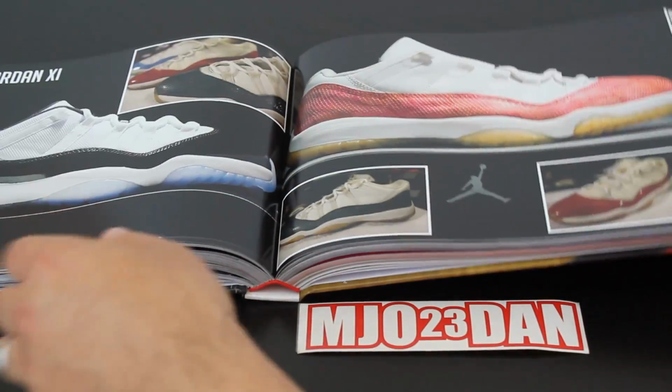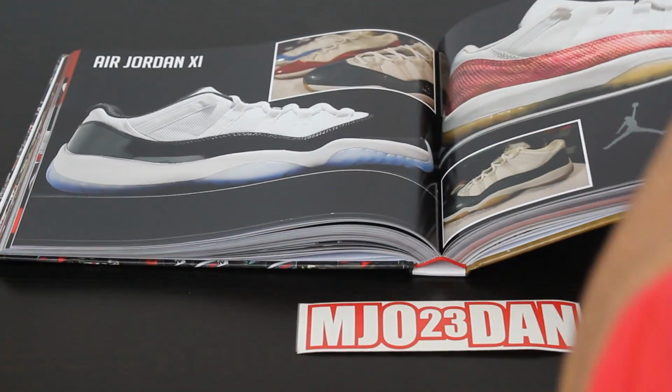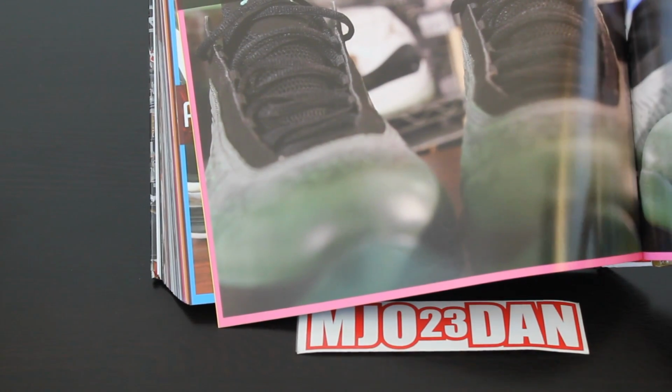Here, let's go through the 11 because that's my favorite. Just some more dope photography here. Let's move toward the back. Air Jordan 2009, 2011.